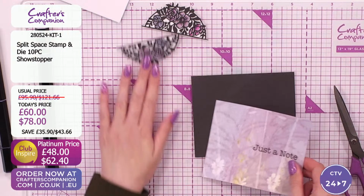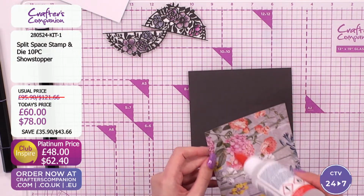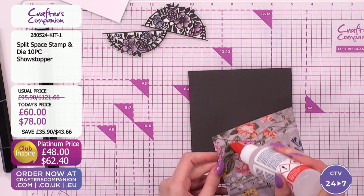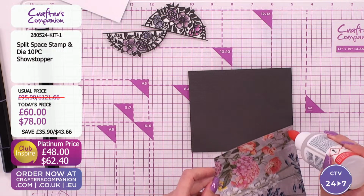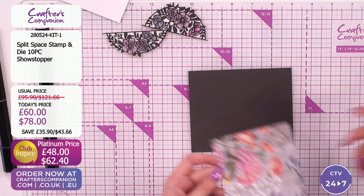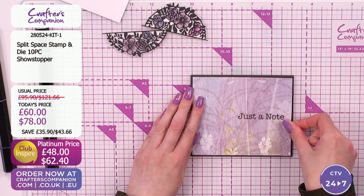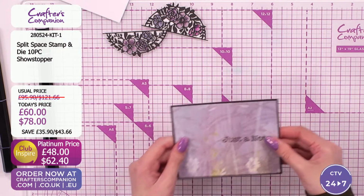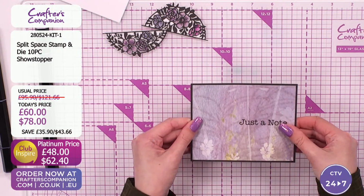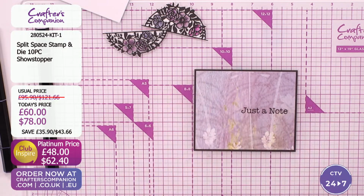Next up, let's bring in a mat and layer, and here I've used some of the papers from our beautiful Meadow Garden paper pad that we brought you just a couple of months ago. And here we've used the reverse, so it's the side which has got a bit more of a muted design, a little bit more subtle, that B side. And all we've done is stamp that sentiment that comes in that matching stamp and die set onto that right hand side, and matted and layered that onto a piece of that same black linen card.